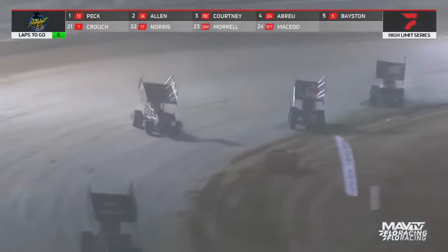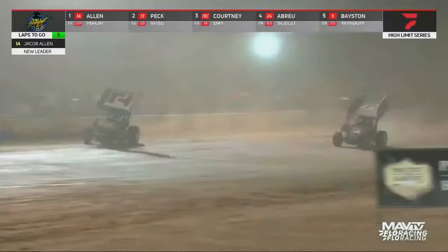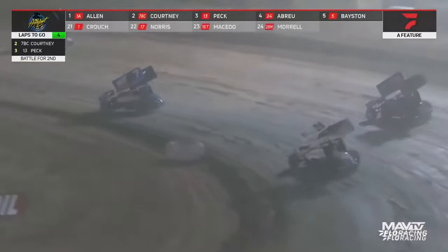Tyler Courtney is there as well. And here comes Rico. Peck misses the bottom. And Jacob Allen takes the lead down the front straightaway. Jacob Allen back to the race lead into turn number one. Next time by, four to go. And here comes Sunshine. Tyler Courtney looking for the hat trick here tonight to the inside of Peck for second. Tyler Courtney back to fourth, and he's not done yet. Here comes Rico. Rico's right there as well.